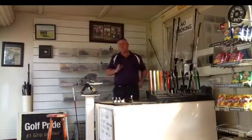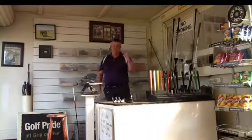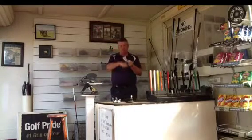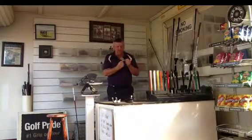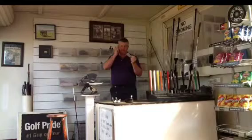But his biggest complaint was he was hitting his irons off to the left. And what we found was that his lie angles were too upright. So his club was hitting the ground like this, which meant he experienced hitting the ball in the neck of the club, and his balls were curving off to the left.